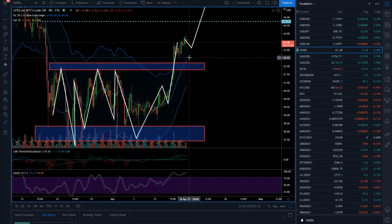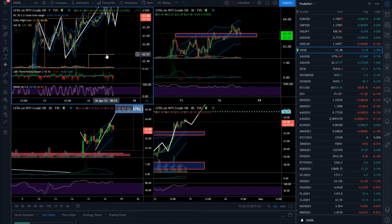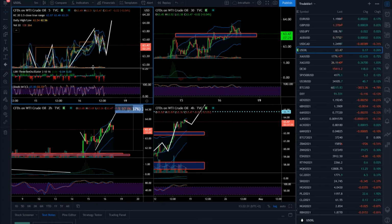If that is way too big for you, then maybe you can think about placing it somewhere in the middle of this. So maybe it's 62.80, 62.85, this pullback from yesterday. Think about stops around that level here. But that will be about the crude oil. So lots of potential. Think that this is just a consolidation for more upside movement in the next period.